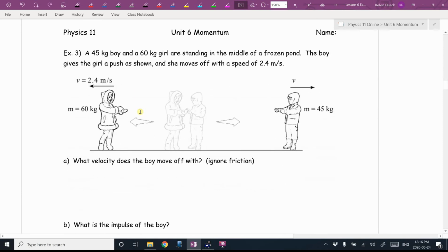A 45 kilogram boy and a 60 kilogram girl are standing in the middle of a frozen pond. The boy gives the girl the push as shown. I'm going to use G for girl and B for boy, so I'm going to call this mass G, and mass B.